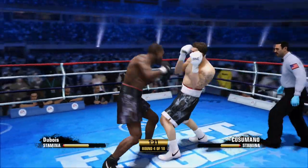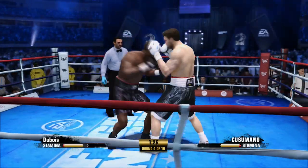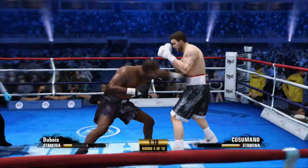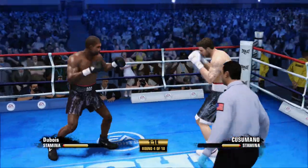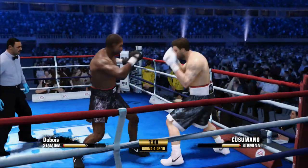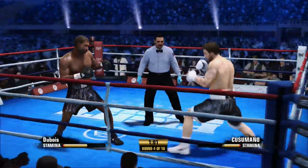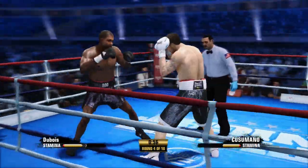Seconds to go in round number four. Nice. Scored well upstairs with the right hand. Do you see any way in which he can take his opponent's aggression and turn it against him? Yeah, the perfect way. I mean, boxing 101, counterpunching. You got a guy coming at you, no better way than to change his mind. Make him miss, make him pay.